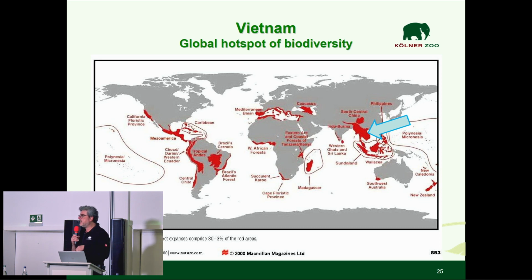And one of these sites is Vietnam. And this is why the Cologne Zoo is committing there. And the idea is, if every zoo goes for another species, another region, we can be many and really can make a major contribution towards conservation.